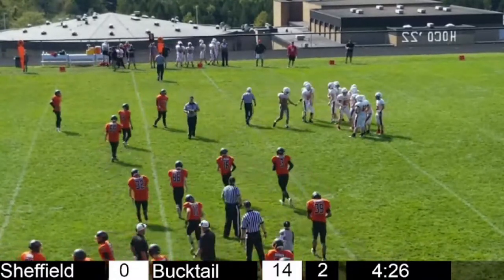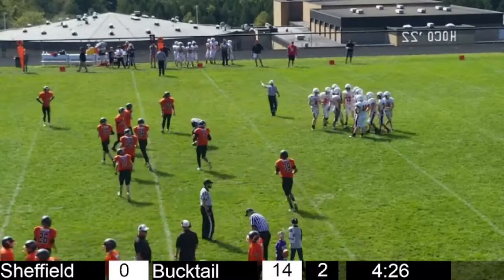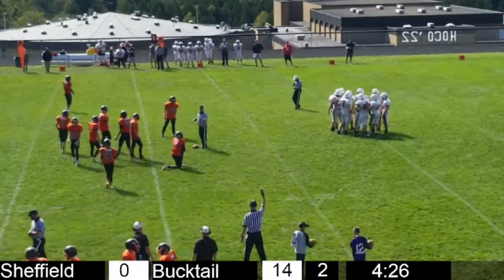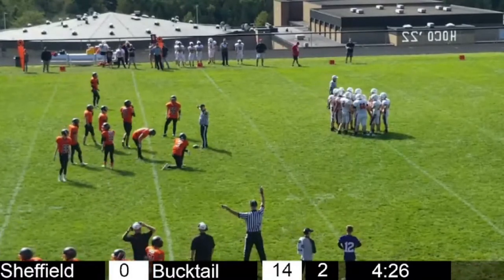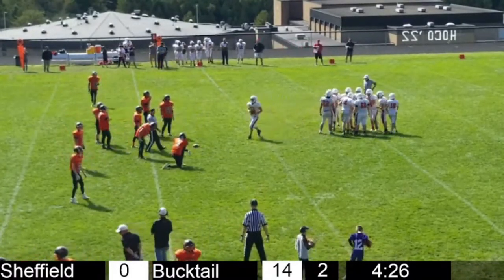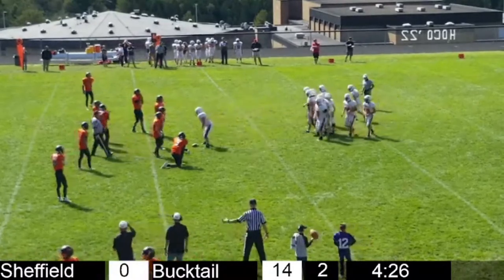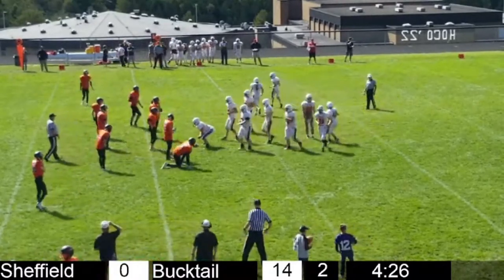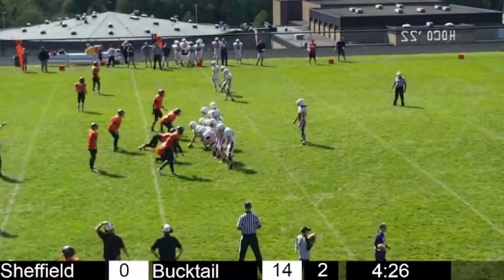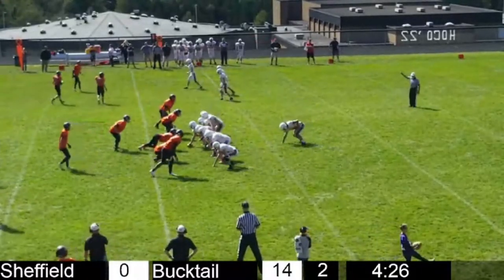Bucks looking to add to their lead. They will get the ball to start the second half. Could go for the old double dip here, score going into the half and get the ball right back. Well, they've got to go 57 yards here first.